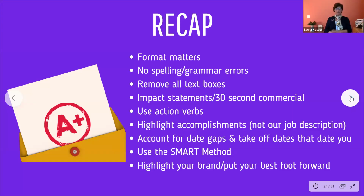Just a quick recap. Format matters, really important there. Look at your spelling. You can see some of these here. I'm not going to read each one of them. We talked about gaps and dates, accomplishments, using your action words.